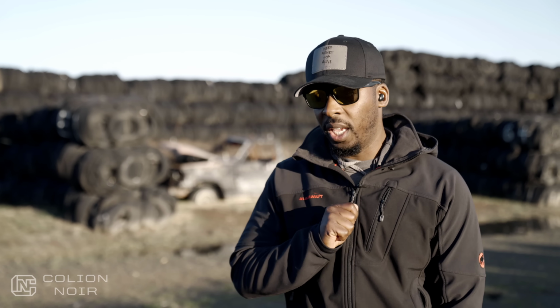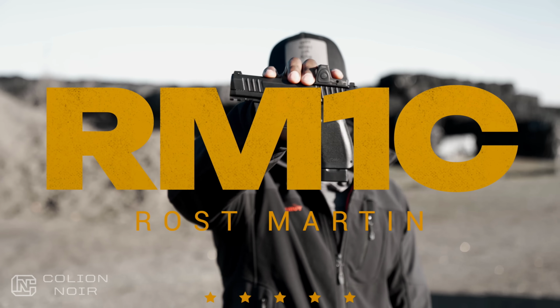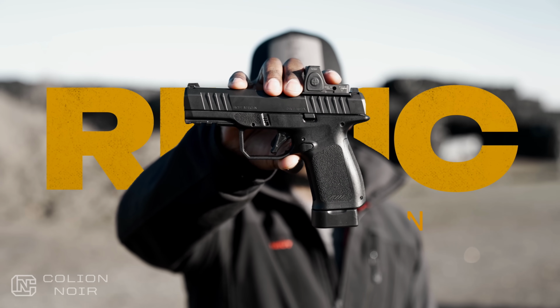What they told me was they were starting a new gun company. And so what they wanted to do was create a gun company that created more affordable guns that had the aesthetic and feel of a higher priced gun. And that gun and that company was ROST MARTIN. And the gun is RM1C. So what is this RM1C?